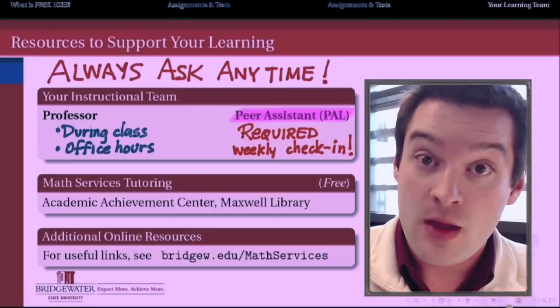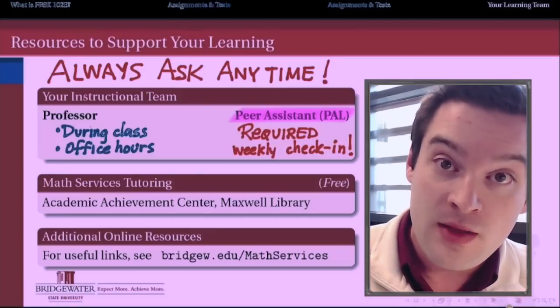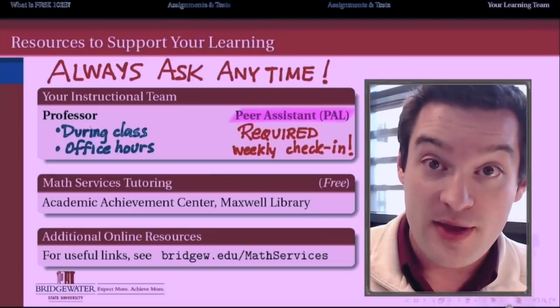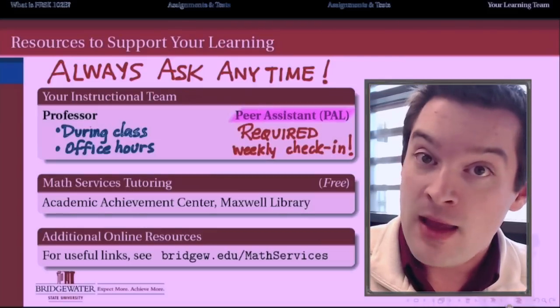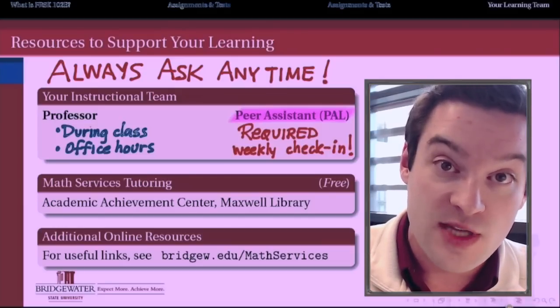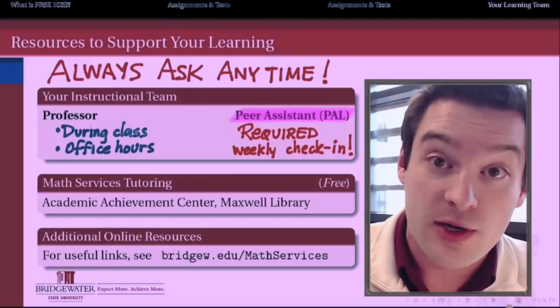Also here at Bridgewater, we have a free math tutoring service called Math Services. These tutors are on duty starting at 8 o'clock in the morning and going at least until 5 p.m. every Monday through Friday. Tuesdays and Wednesdays, they stay open late until 8 p.m. And at any time, you can just come and drop into Math Services, located in the Academic Achievement Center on the ground floor of Maxwell Library, and just request help on whatever it is that you're working on.